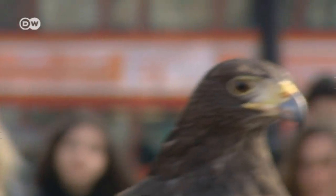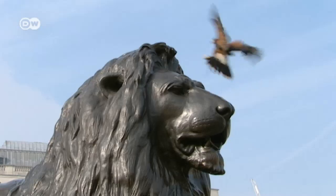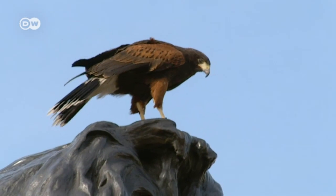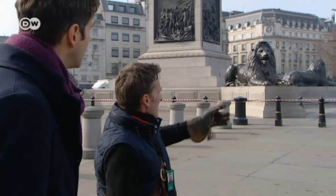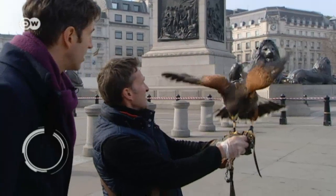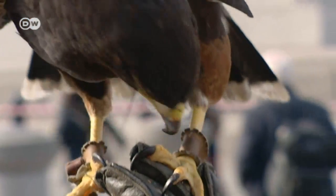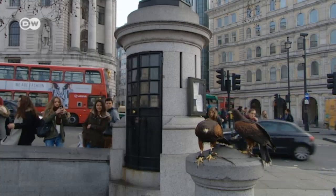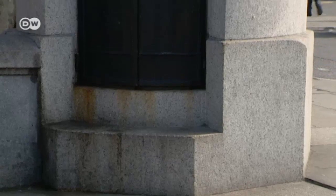Rosie and Lizzie, Harris hawks, who have been busy here as pest control birds in order to keep pigeons away, I'm told. We've got Lizzie here. She was up on Canadian House, at the top of the roof. We had a little mouse by the wall just over there, and she came down and swooped and gobbled it up. One of their favourite spots is located in the southeast corner of the square.